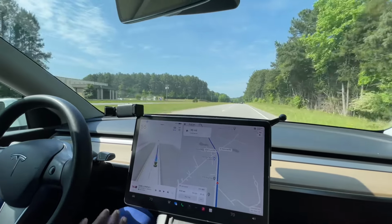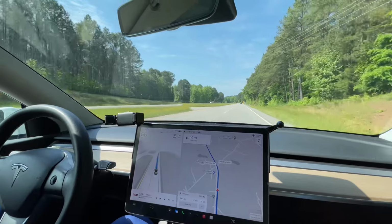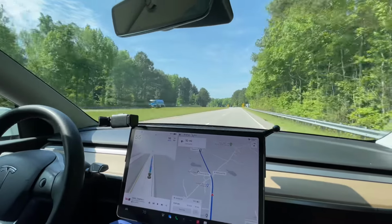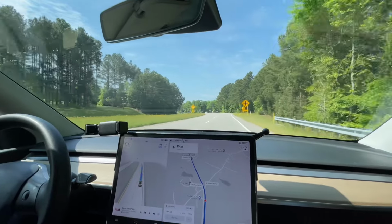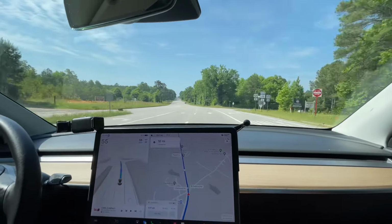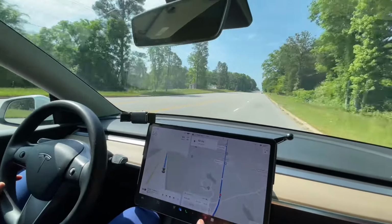We are 10 miles away from our destination, people, and we are closing fast. I tell you what, I'm going to add a stop and say, mall or something like that. Let's see, what is closest to this? I kind of wanted to pull in to somewhere and park. Pull up and park. Lancaster, 10 miles away.